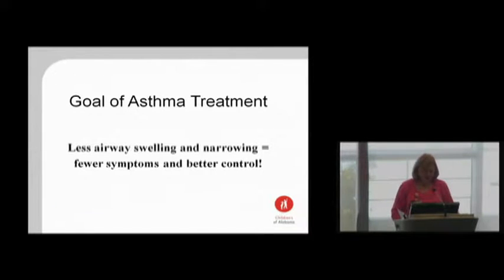The goal of asthma treatment is that there's less airway swelling and narrowing, so fewer symptoms, better control, the child's leading a normal life, not restricted at all because of their asthma.